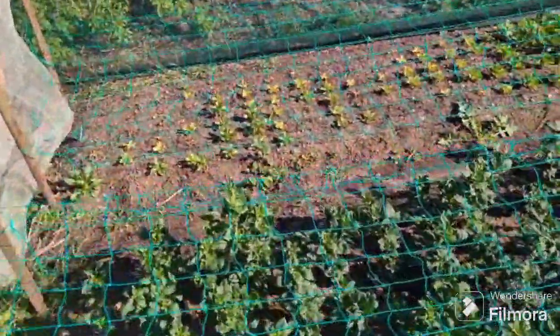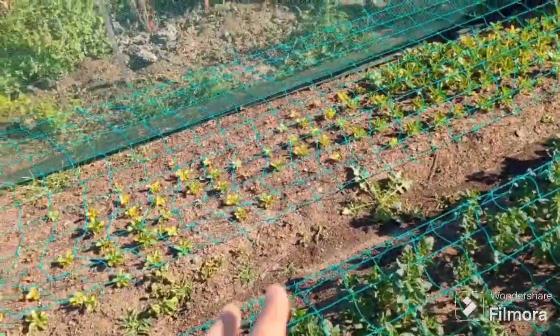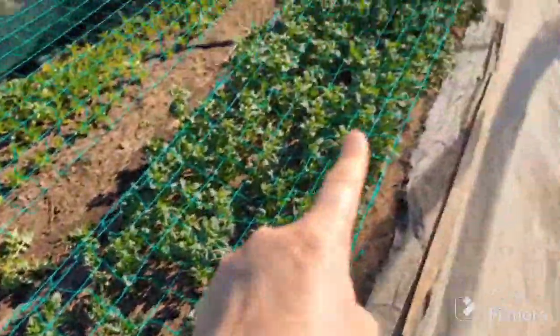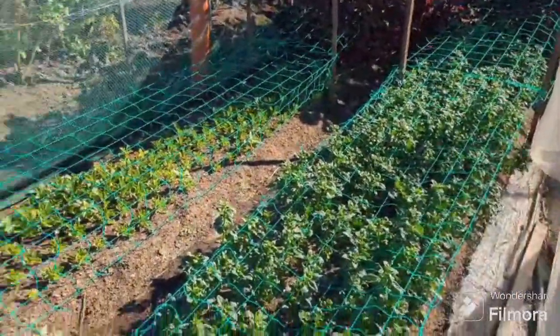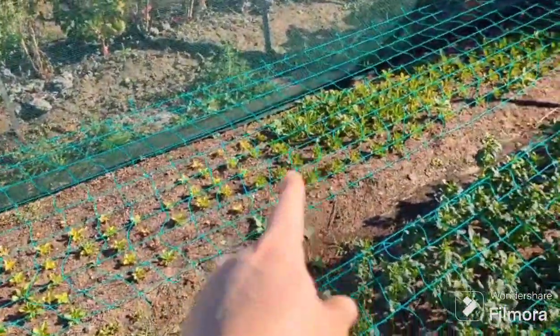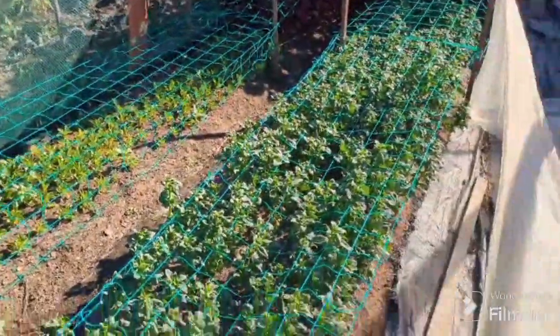Same in here. I actually rotary hoed it into these beds, but I actually put quite a lot on. It kind of affected these to start with, but they've recovered. And you can see here, those pretty much are dead or dying. And there's some up there that are doing fine.